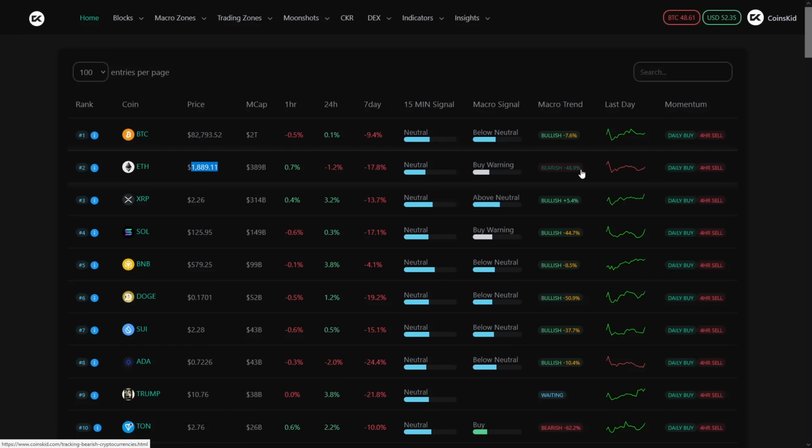It's bearish and it's 48.9% below its bull market support band. So we are getting a buy warning kicking in on Ethereum, although obviously at the moment the current price action on Ethereum feels like you shouldn't buy it or touch it with a barge pole, and this is why I do solely rely on data basically.